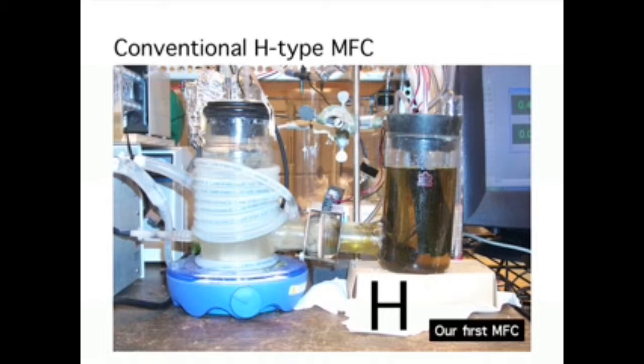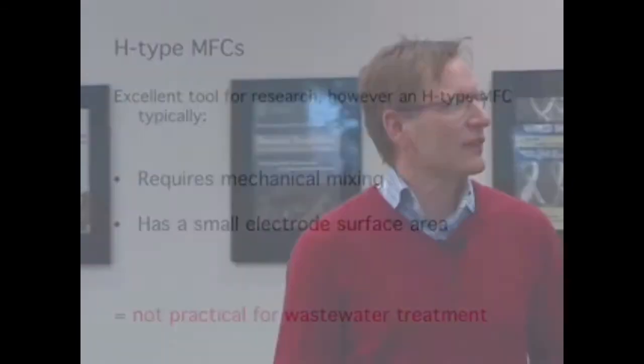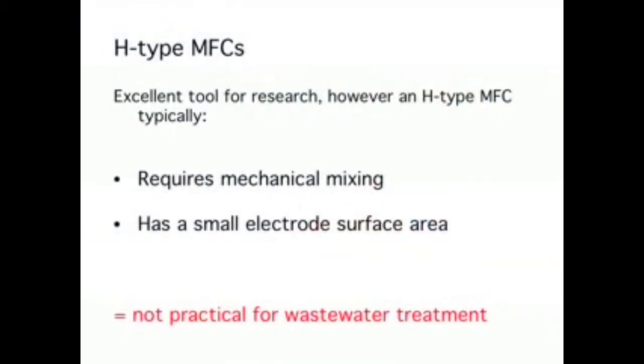And that's what we started using. But you can see here, one thing that we need is some mixing. So we have this mixer with a magnetic mixer. And obviously, I can give it away: we put more energy into this mixing than what we got out. So this is not a very sustainable system, obviously. So these H-type MFCs, I think they're excellent tools for research. We're still using them. But it requires mechanical mixing, which costs energy. That's not going to work.